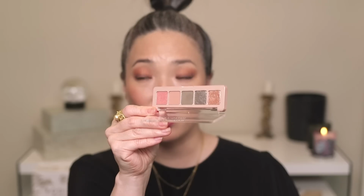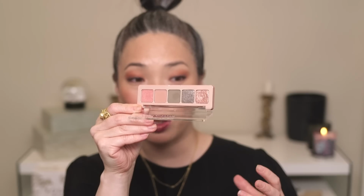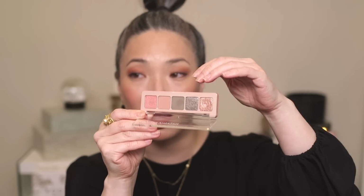I just love the soft look to it. And I love how the tones are very, very desaturated. They're not really super bright. They're almost like a soft desaturated pastel kind of palette. So anyway, that's the Natasha Denona Mini Retro palette.